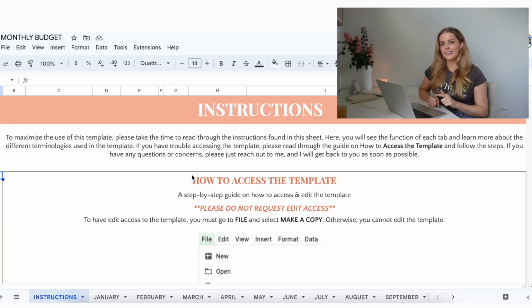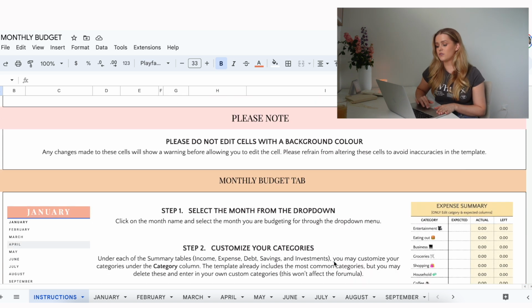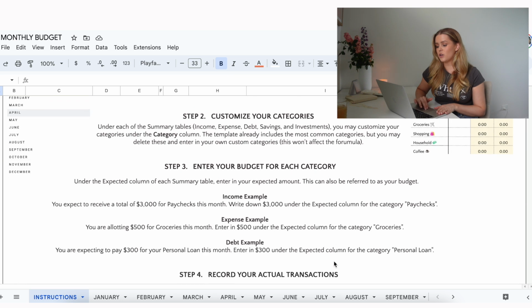So with that being said, we should actually start off the video with the budgeting section. Okay, so this is what you'll see when you download the template. It's applicable with Google Sheets, and I'm assuming you all have a Google account, especially if you're watching this YouTube video. This is the instructions page, which is the first page you'll see when you download the template. Make sure to have a read of this because it will tell you how to access it and edit it yourself. You'll just have to make a copy so that you can start editing it. And then I've written down a bunch of other things that you should know about the template.